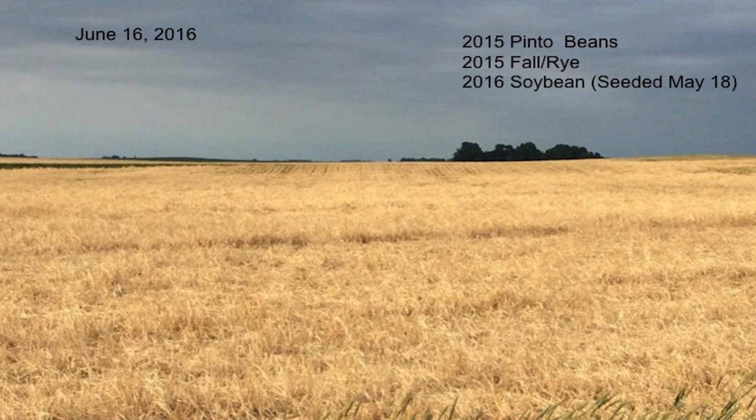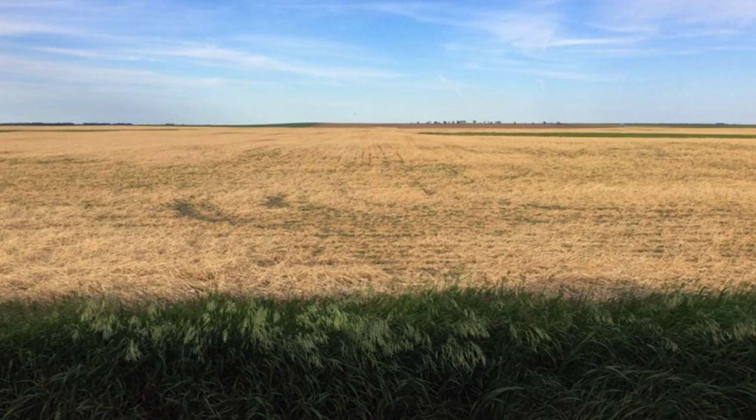This picture was taken when I thought there was hope that I would have a crop, because I could see rows on the hill. And this was what it looked like on June 15th. You can see a few more rows.